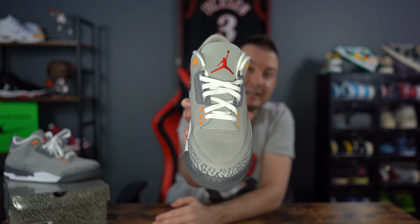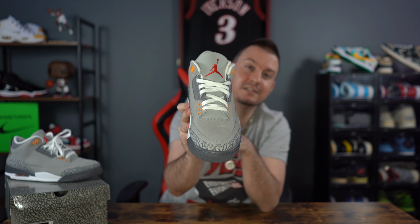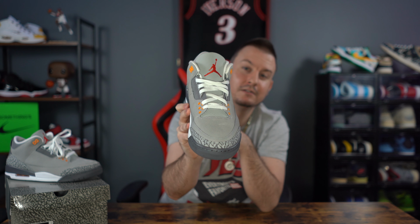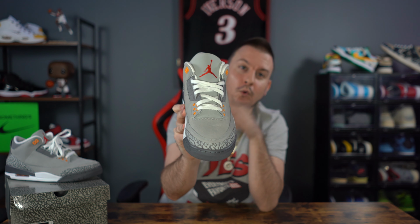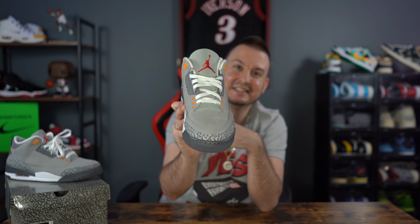So we have the all white laces that come stock. No other laces come with this shoe. What are we thinking, bro? Purple. Purple laces. Boom, end the video. No purple. Red laces? No. Black laces? No. Yellow laces? Mm-mm. White laces? They're in there. Okay, Matt doesn't want any laces. No laces. Take them out.